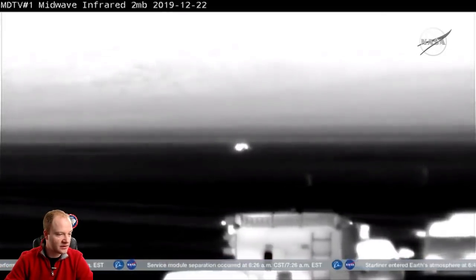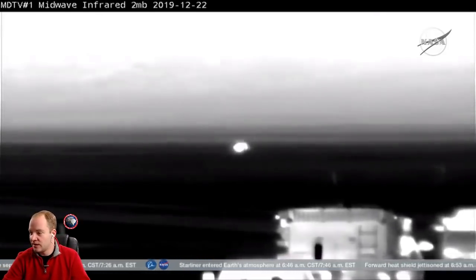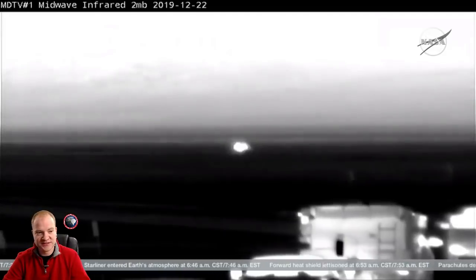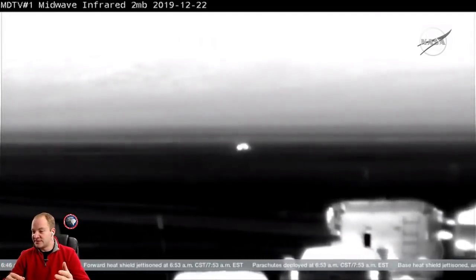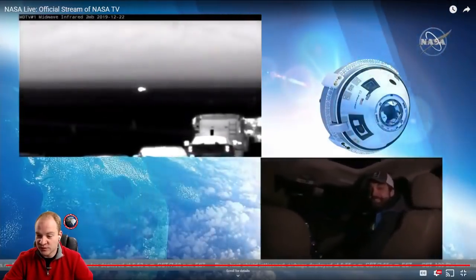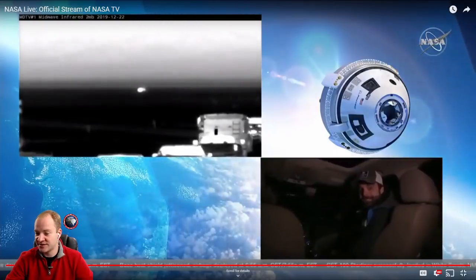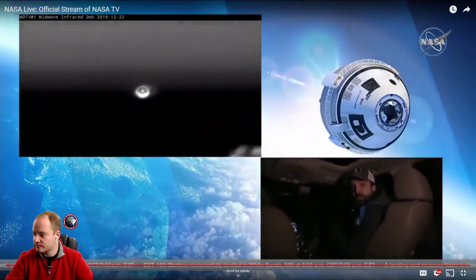And yeah, so the nice thing is, the anthropomorphic test dummy Rosie has launched to space and come back, and this would have been a safe mission for the astronauts. It's most important here. Steve, it was a beautiful landing from here.